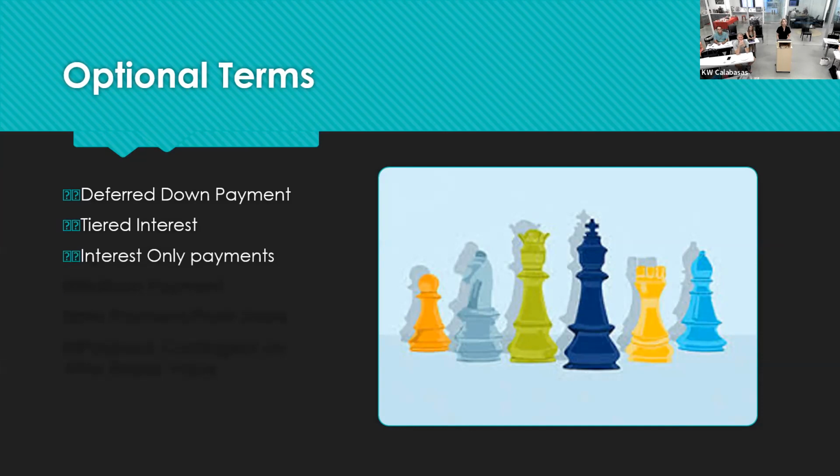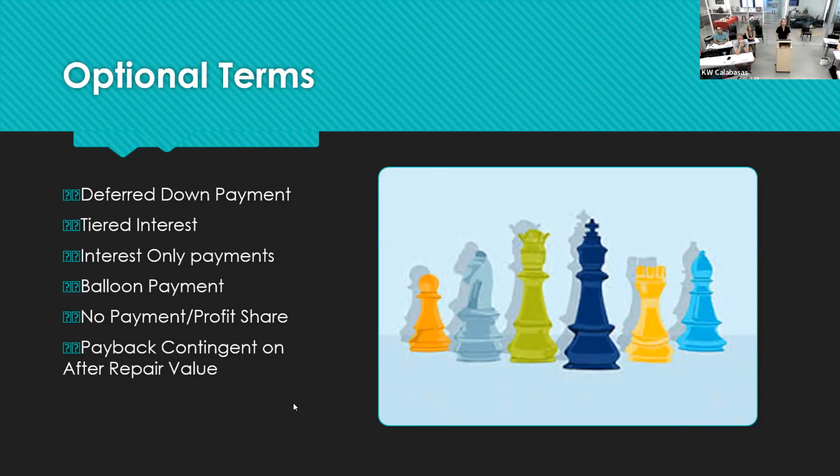They can be only making interest-only payments and then a balloon payment at the end. There could be no payment due at all, but at the end, after they fix and flip the property, the prior seller gets shared profit, and they can make the payback contingent on after repair value. This is basically a design-your-own type of finance because there's no mortgage or bank involved.